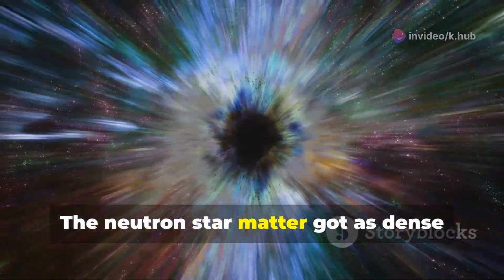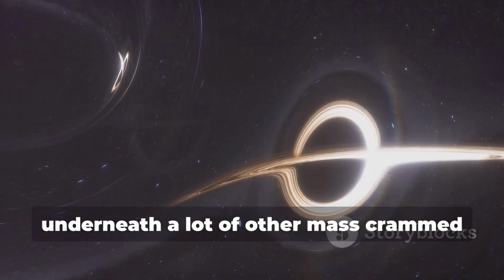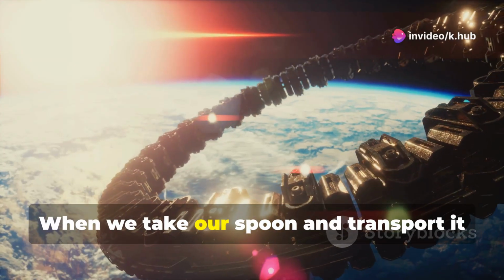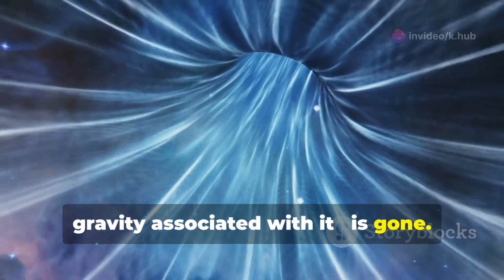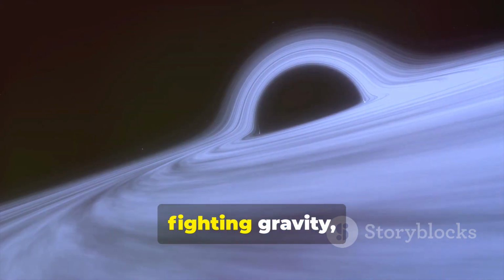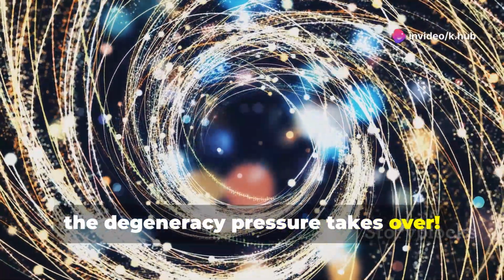The neutron star matter got as dense and hot as it did because it's underneath a lot of other mass crammed into a relatively tiny space. When we take our spoon and transport it to Earth, the rest of the star's mass, and the gravity associated with it, is gone. Inside a neutron star, the neutron degeneracy pressure is fighting gravity. But without all that gravity, the degeneracy pressure takes over.